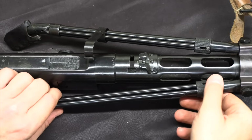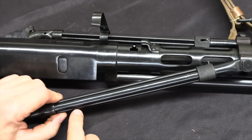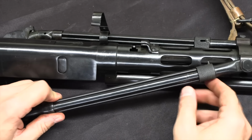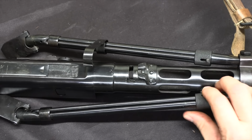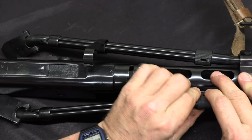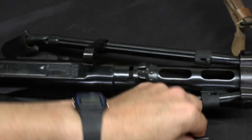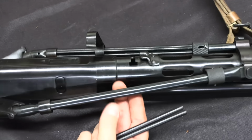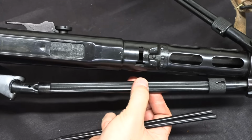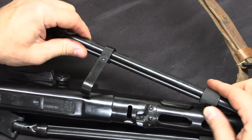And one other cool thing that I forgot about, the bipod legs now also carry the cleaning rod in 4 segments. So if I take this little button and push it down, I can pull this collar forward like so. And then I have 2 cleaning rod segments in the crimped sections of this bipod leg. I can do the same thing over here.